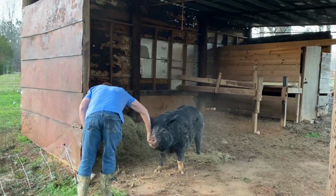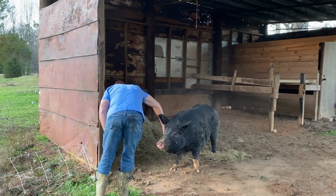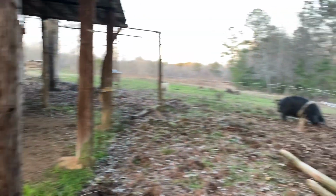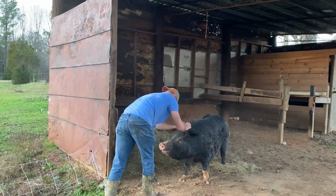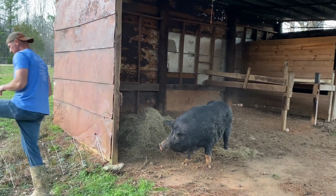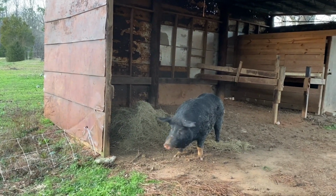So our hope is if we put hay in here and level it out, that maybe, just maybe, old girl that's supposedly due this week will build her nest in here so that there's a three-sided shelter to help keep the babies warm. So we'll see.